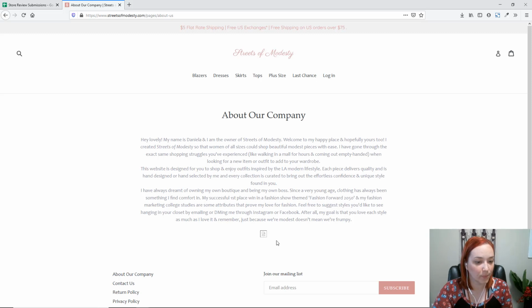Okay, so we've got a broken image here, so definitely something to take a look at whenever you are changing things out on your site or when you're launching. You want to make sure that everything is working correctly. On the home page, there was an image of her, so it may just be the same image as well, it's just broken here. So I would definitely go in and check your site, make sure all of your links are working, and get that fixed.